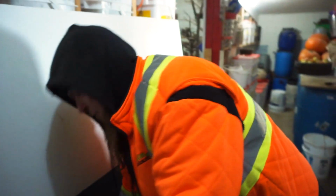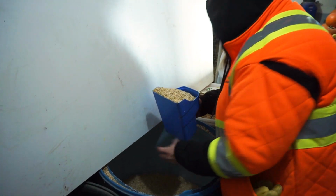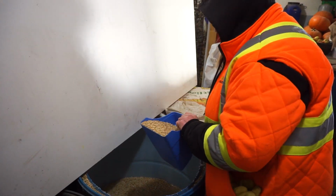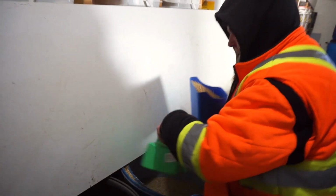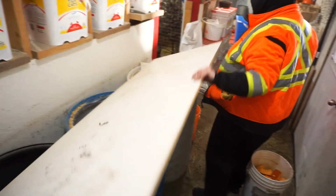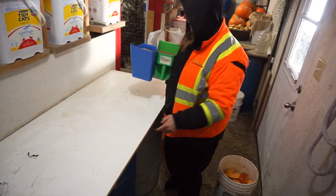Okay, what are you doing? These are for the pigeons. Pigeon food. So this is what you're going to spread out in the yard. Now you are grabbing wheat and barley.